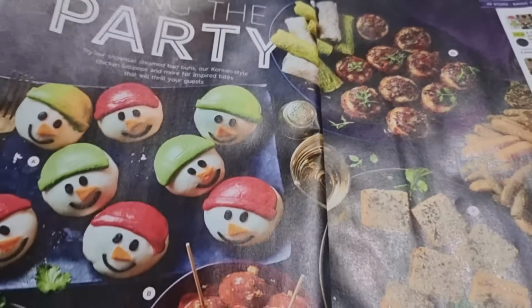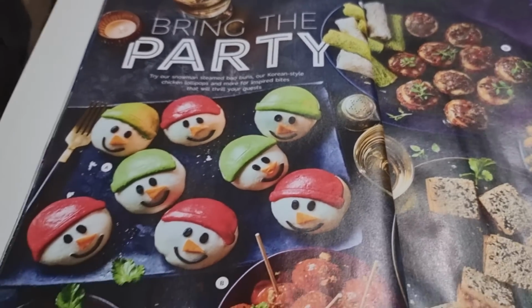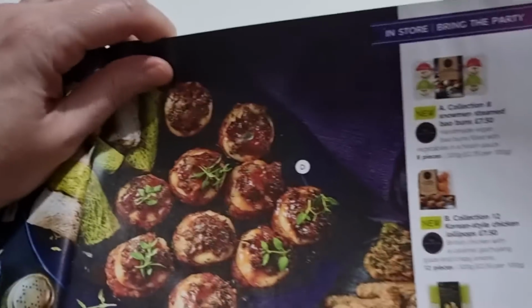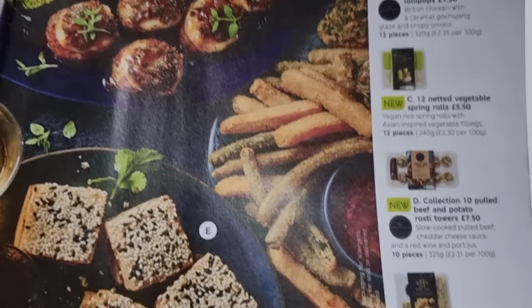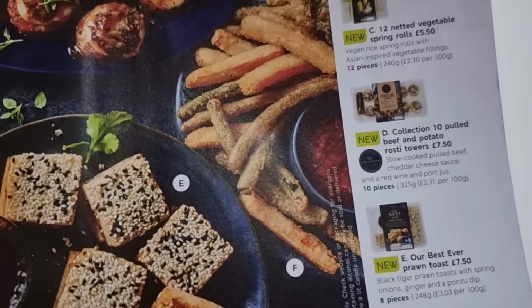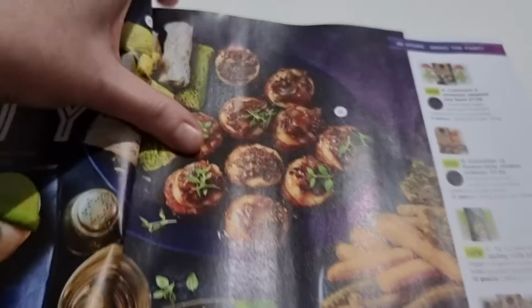Okay, one of my favourites is to get the party food from M&S for Boxing Day, usually a buffet. And they've got some really cute things this year. So those are the snowman steamed buns. So I think if they still have them, because they always sell out of this really fast, but if they still have them, I'm fancying the pulled beef and potato rosti towers, which is D over here.